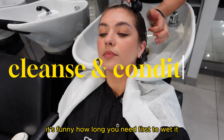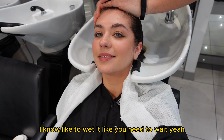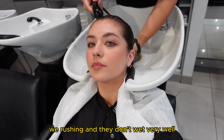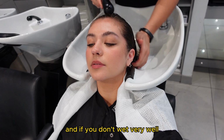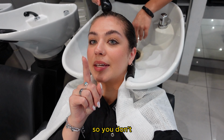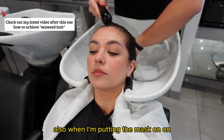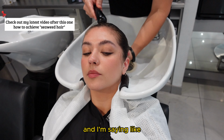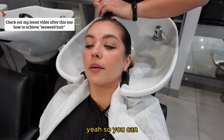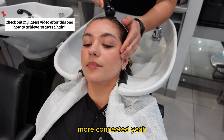It's funny how long you need first to wet it. I know. You need to wait. Sadly, a lot of people, because of the lifestyle we're rushing, don't wet very well. And if you don't wet very well, when you use the shampoo it doesn't go everywhere, so you don't cleanse the scalp. Exactly, this is what I'm saying also when I'm putting the mask on soggy wet hair, and I'm saying you need to see the texture of the seaweed. So they can see the difference, the cuticle, they are more smooth, more shiny, more connected.